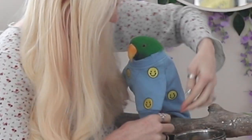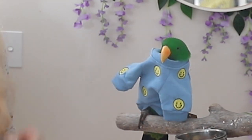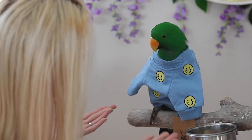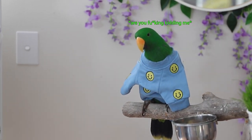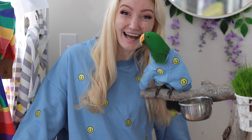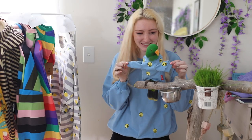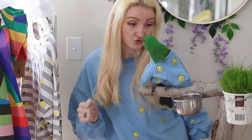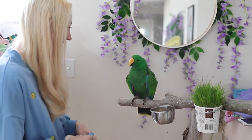You're a good boy. Archie. You are so handsome, you really are. You know what? It looks really good. It's just got a little tag there. Let me take this off. We match. What do you think, baby? Look at your little arms. There's nothing funnier than birds with arms. There we go. Good job. I'm so sorry.